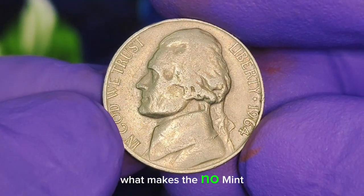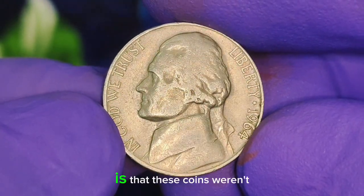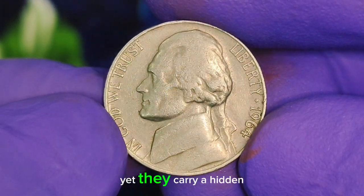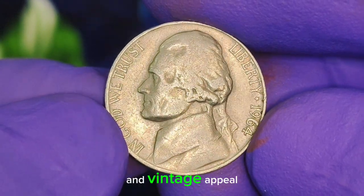What makes the no-mint mark version from the Philadelphia Mint particularly desirable is that these coins weren't separately distinguished by their location, yet they carry a hidden charm and value thanks to their design precision and vintage appeal.